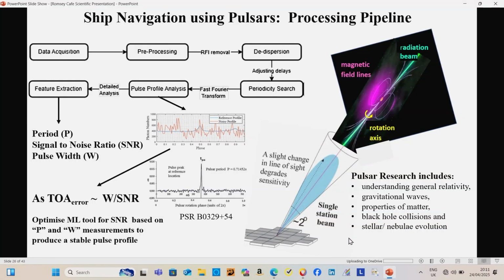Okay. So what's the processing pipeline? Well, first of all, we need to acquire the pulsar. That's your data acquisition. Now there is a lot of cosmic noise, and there's also local noise as well. So the first thing we need to do is get rid of the radio frequency interference.